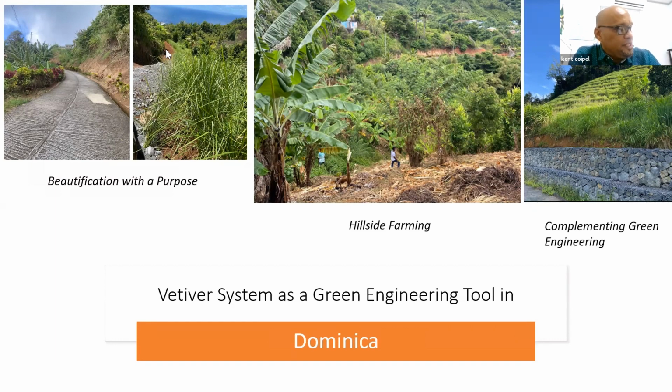We also used it in new housing development areas where they had quite a bit of movement of soil and backfilling. So the grass was used along the borders to help stabilize some of the slopes that would have been created based on the backfill. And very importantly, in some of the main sites, we integrated vetiver into the whole farming system.